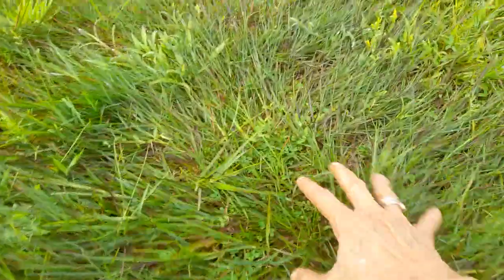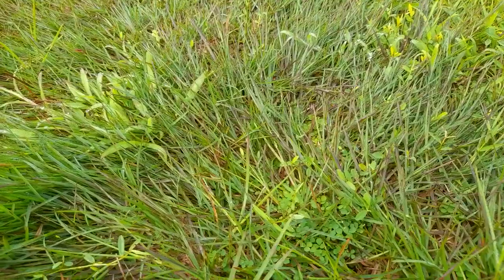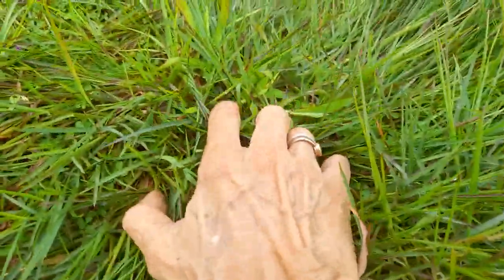Then I think it has one central point, this sedge, from where it radiates outward. Probably it is here.